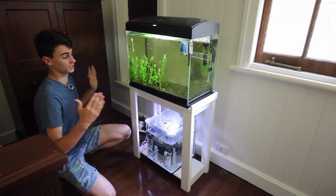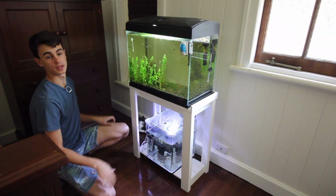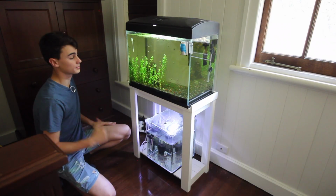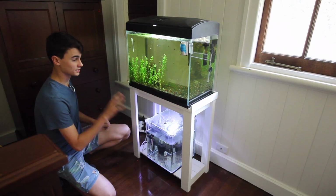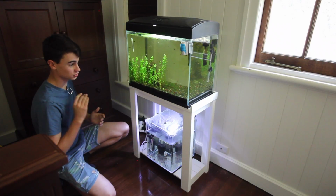So I've actually got another 2-foot aquarium that fits perfectly on this stand, and it has no lid. It's going to have one of the tops that I've shown you guys in another video how to make, and some LED lights, and it's going to look awesome. So this is going to be pretty much an identical setup to the one that I have in the other room, and I'm sure you guys are all going to love it.